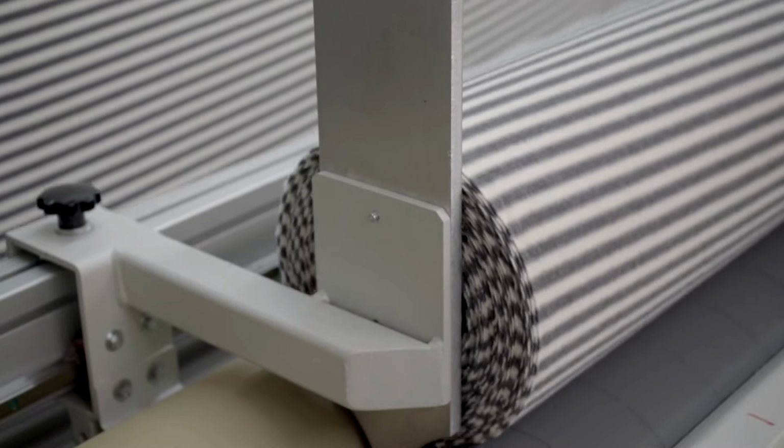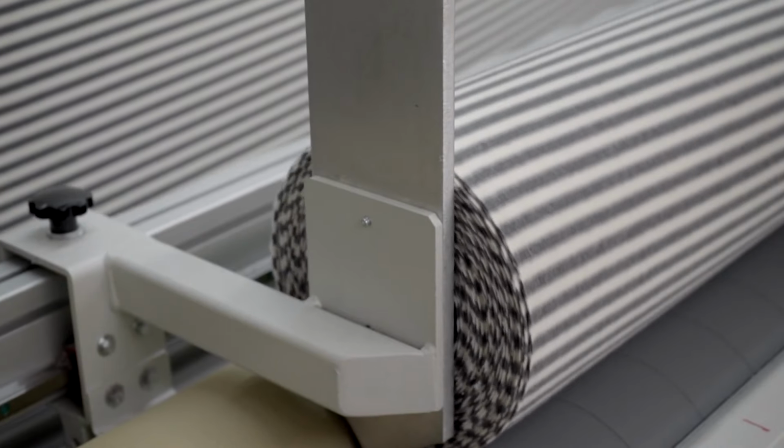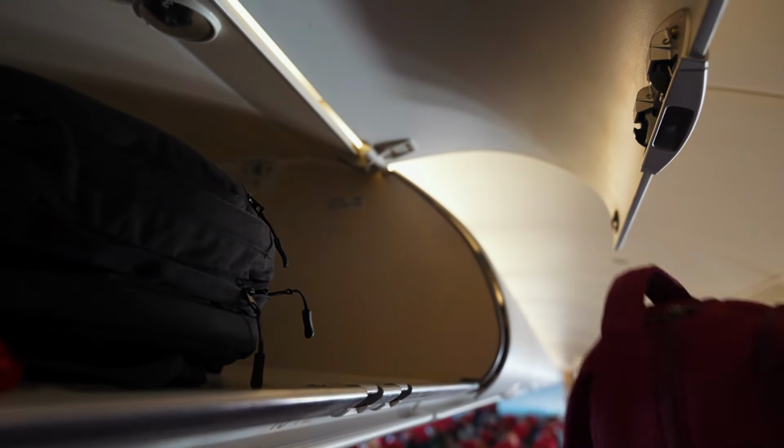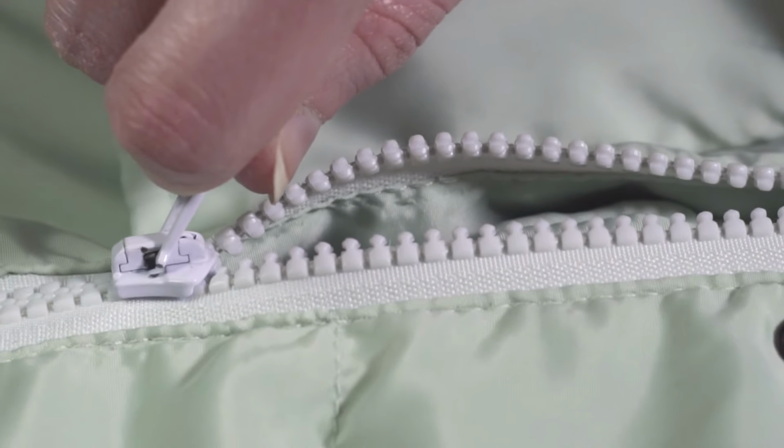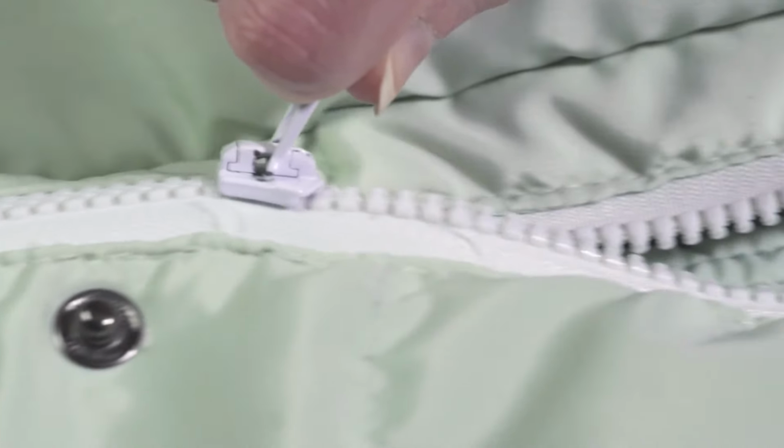Rolling not only keeps clothes wrinkle-free but also makes it easier to spot what you need without rummaging through your bag. Think of it as Tetris for your suitcase. Here's how to do it. Lay your shirt flat, fold the sleeves inward, then roll from the bottom up. This method helps eliminate air pockets, compressing clothes into a neat, compact shape.